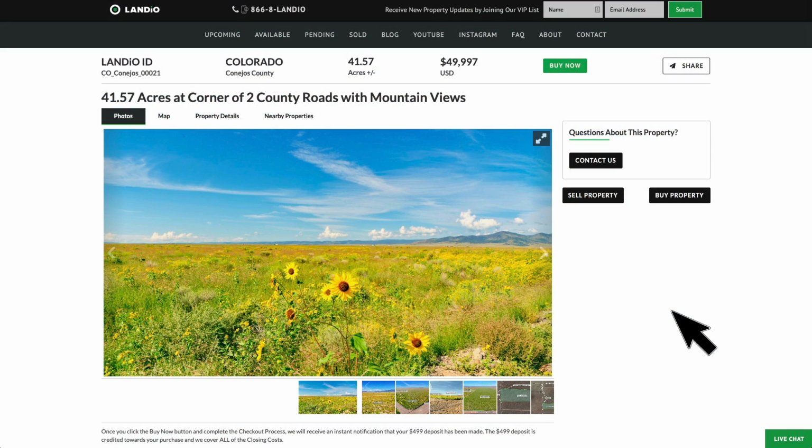We have this 41.57 acre property at the corner of two county roads with mountain views and surrounded by public land. This property is priced at $49,997. We have over 150 images of the property in the surrounding area. If the property is of interest, we highly recommend you take the time to look through all these images.